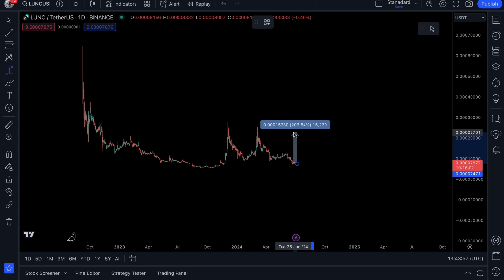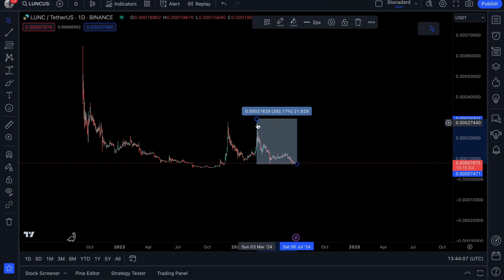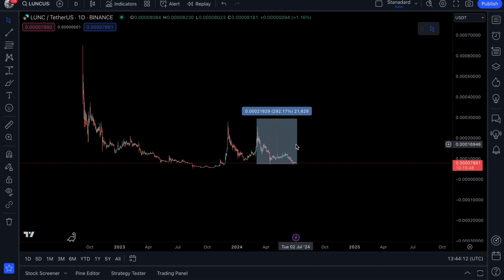So we could easily see, in my opinion, price go up 150, maybe even 200%. Maybe we even create new highs for this year, and we go maybe back to our highs in 2023, which would be from where we currently are now, about 267%. Again, I'm just walking you through the worst case scenario. I'm not going to say bear case scenario right now. This is a scenario that from our previous price action could realistically happen, right?